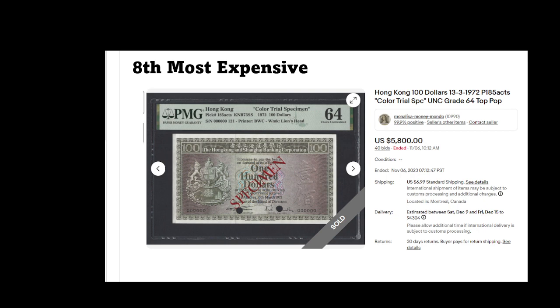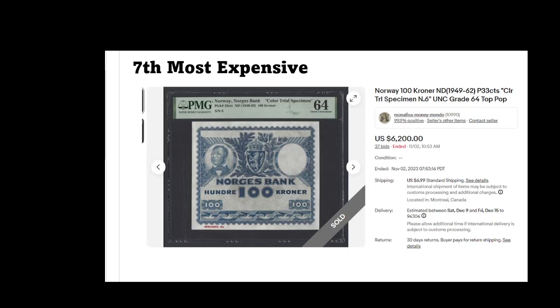One of the most prolific sellers here on eBay, Mona Lisa Mondo. They sold this specimen. They had a lot of specimens, and I think they still do at the moment in auction. This one from the 1850s, Hong Kong dollars, $5,800 in PMG 64. And we go again, the same seller for a color trial specimen.